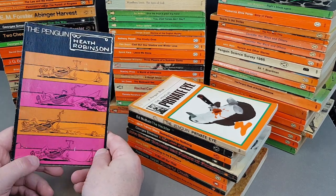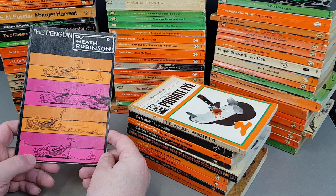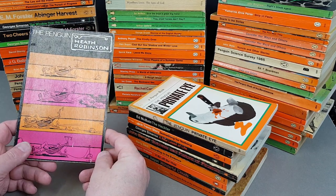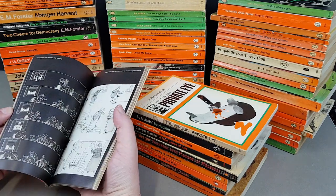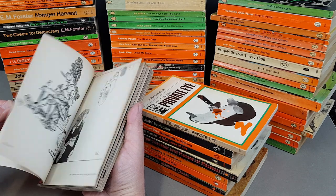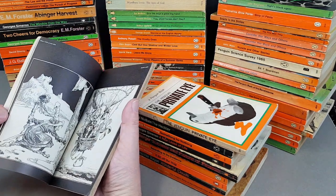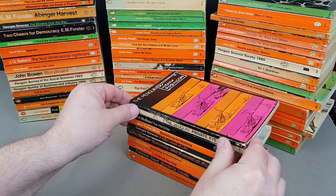Here's my favourite of the art books, the Penguin Heath Robinson. So he did all those madcap and crazy sort of inventions, which I really, really love. And this is a selection of them in here. You recognise the style, I'm sure. Great, great stuff. Heath Robinson, that's a really, really good one. I wouldn't mind a better copy of that one.